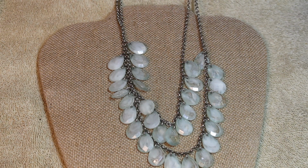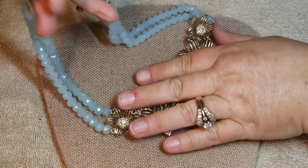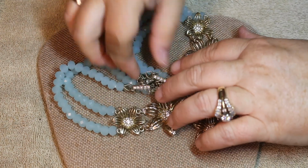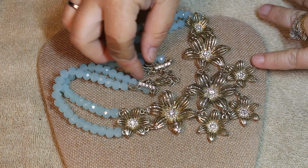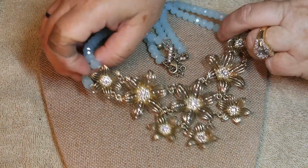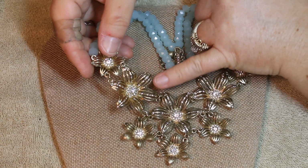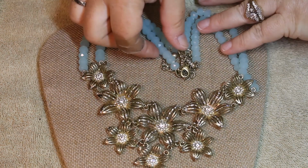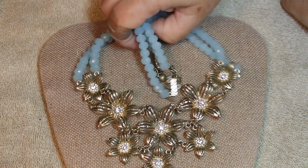I love it. We have a double strand of plastic beads on a silver tone chain. I love this color so much. Okay, one of the largest statement pieces we have is this one with these ice blue, and these are glass beads. We've got the rhinestones all the way up to the findings up here, and then the flowers. We have a little articulation at the very bottom, and then the flowers have the rhinestones going up the petals and in the middle. So really it looks kind of understated, but there is a lot going on with this piece. I love this piece.